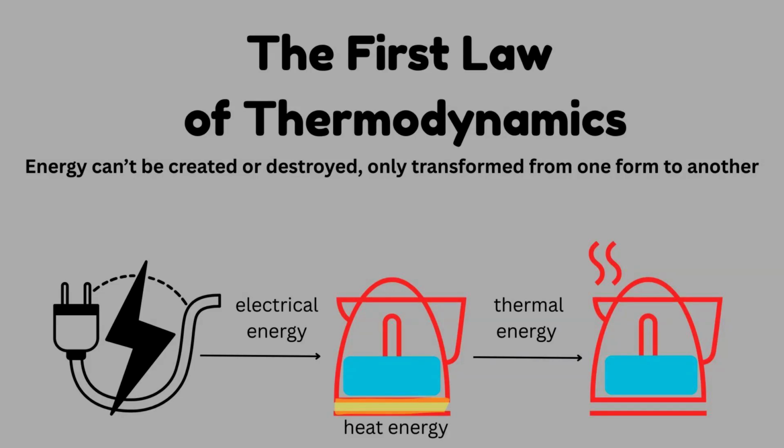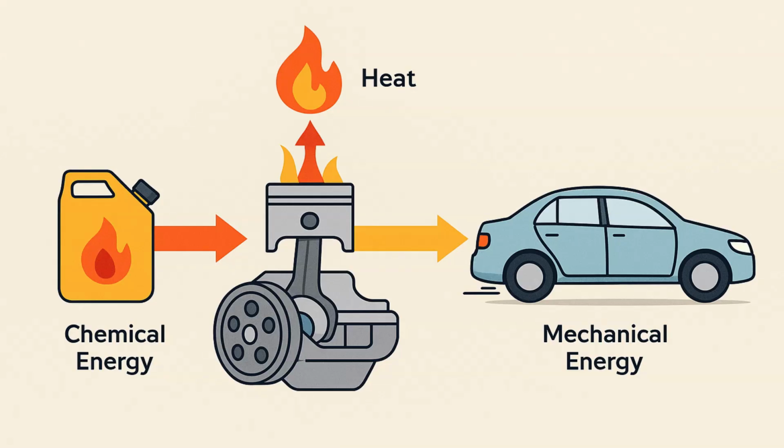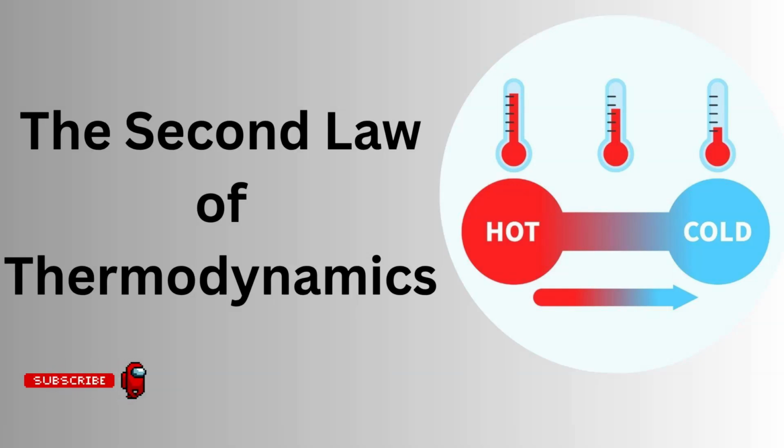The first law of thermodynamics tells us that energy cannot be created or destroyed, only changed from one form to another. For example, in a car engine, the chemical energy in fuel is converted into heat and motion, but the total energy remains constant. The second law of thermodynamics explains the natural direction of heat flow.